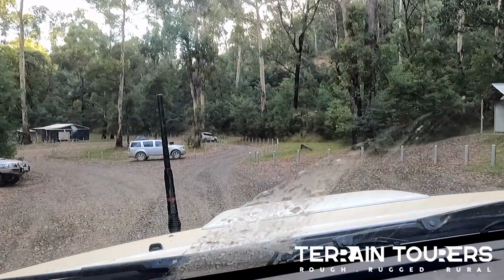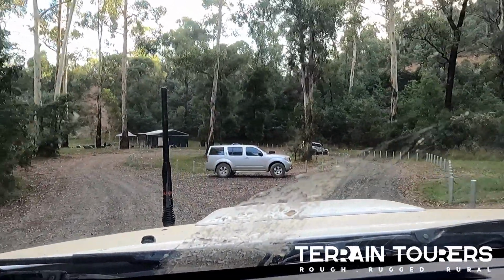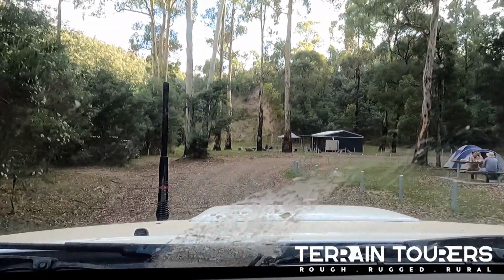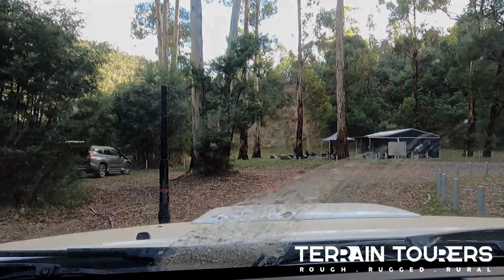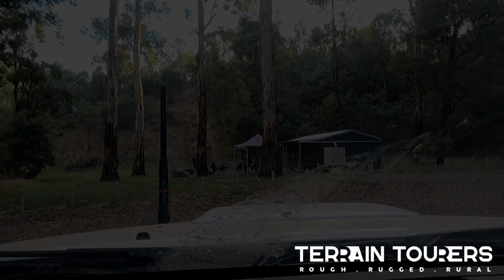Now pulling into Jorgensons, you can see the drop toilet there on your right. There's some camping areas on the left hand side and some fire pits, and then you've got the main hut there in front of you with a fire pit. You've got a fireplace in there, and there's river access on the left hand side.